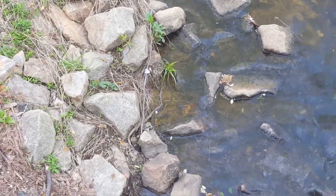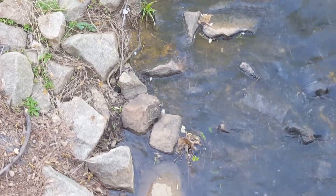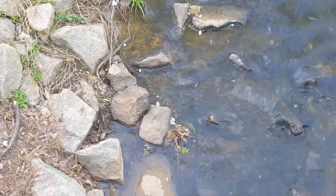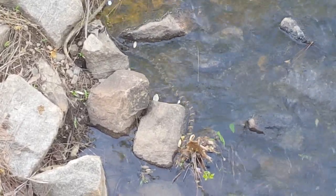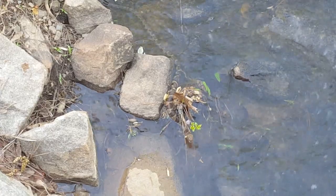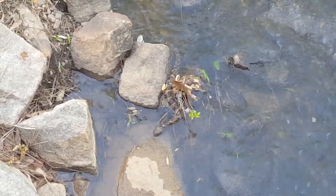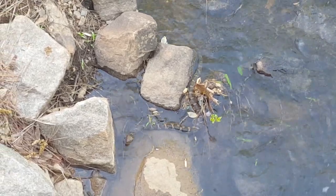Hi, buddy. Darling, he stuck his little head out. What? He stuck his little head out. Oh, look at him go. Where are you going, buddy? Where are you going? Does he have his little mouth open? Yes, he does. So he's stinting around trying to find something. Tasting the water. Oh, look at his tail.